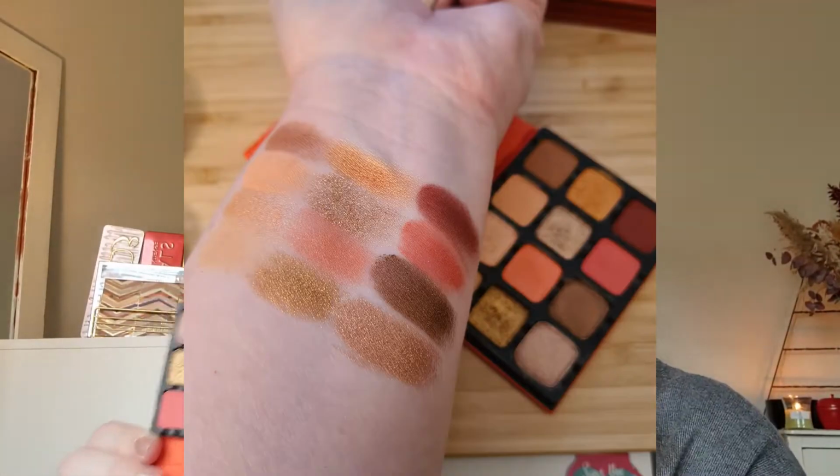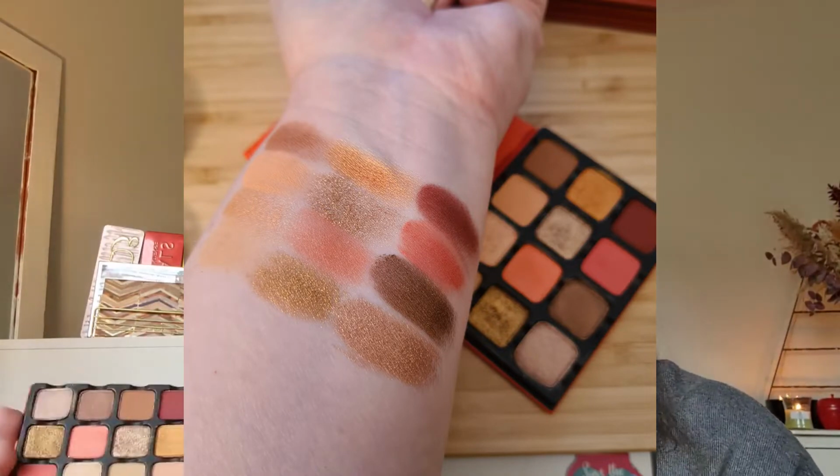I know this is just a warm tone neutral palette, and I have the Paris Edit as well, though it arrived smashed. So that also actually is my most affordable palette because I got a full refund. I repressed some of them and some of them were lost, so I only have 9 shades of that. This one is fully intact. I think this is an excellent format.